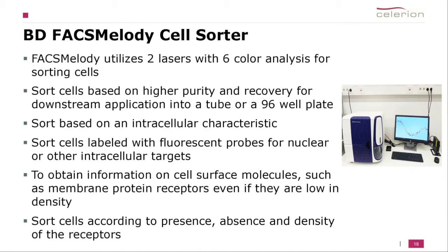We also have a BD FACSMelody cell sorter, which can perform immunophenotyping assays with the advantages of cell sorting. This instrument has two lasers, red and blue, with 6-color analysis for sorting cells. The sorted cells have high purity and recovery for downstream application, and they can be sorted into a single tube or into a 96-well plate.